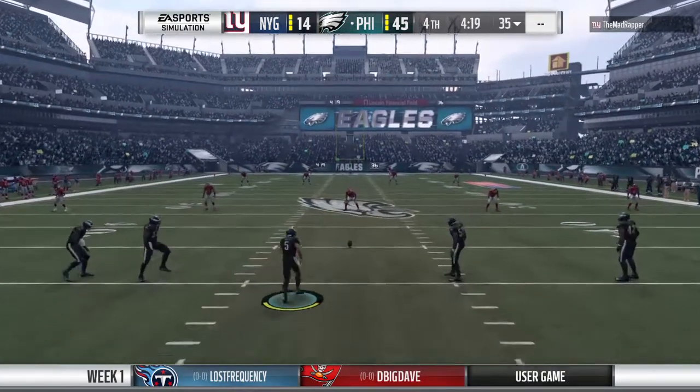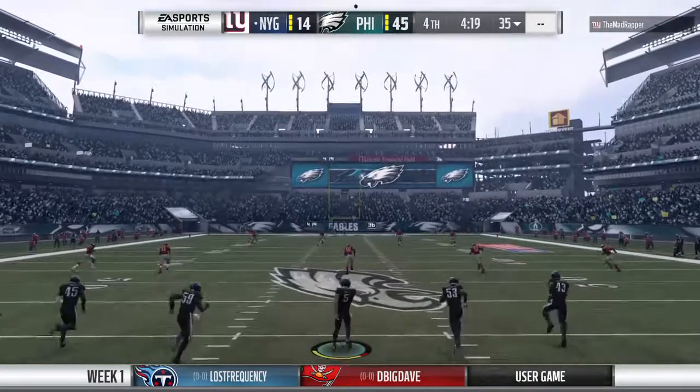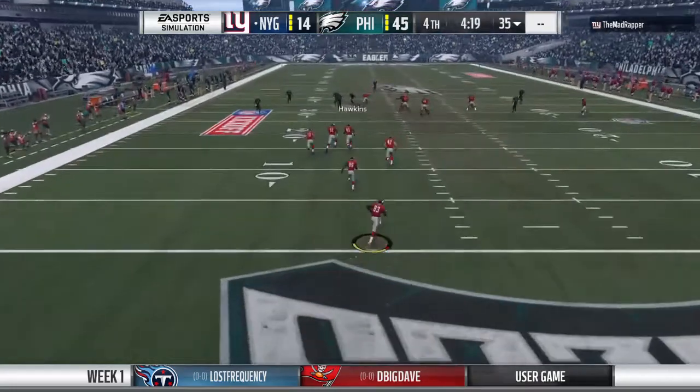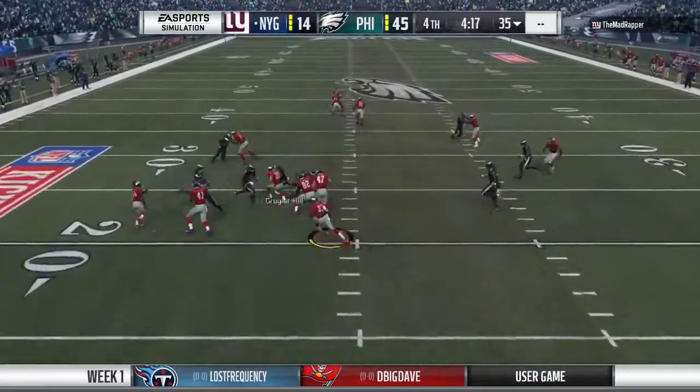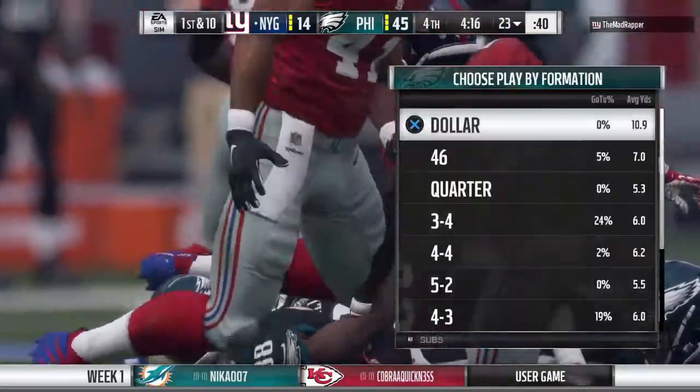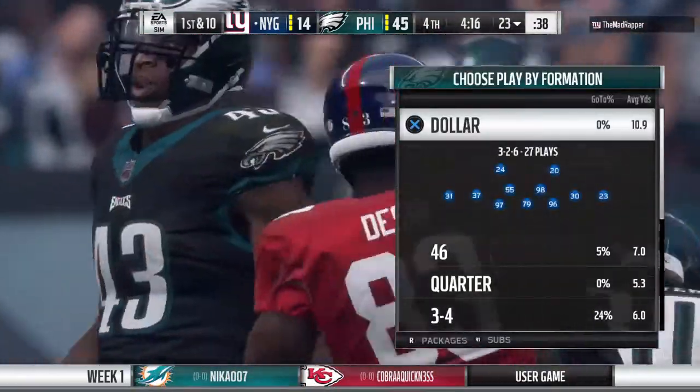Set now to kick this one away, and off it goes. That'll be taken in the end zone. And he'll get across the 20 before he's brought down at about the 23-yard line.